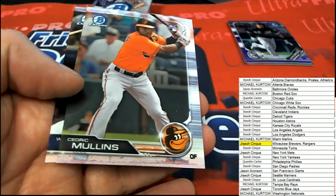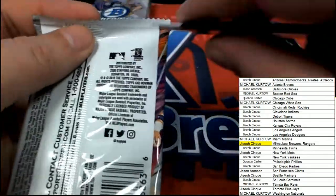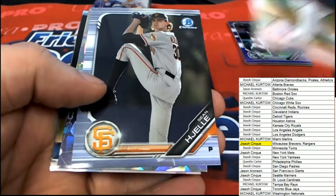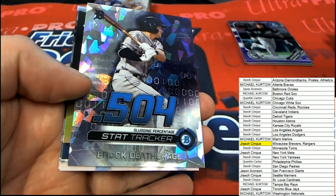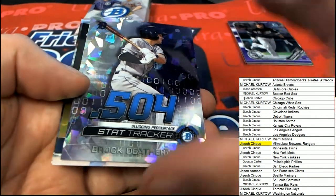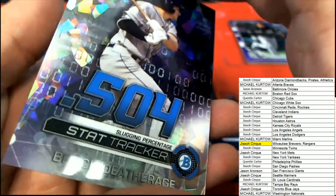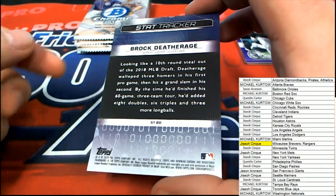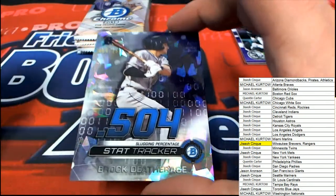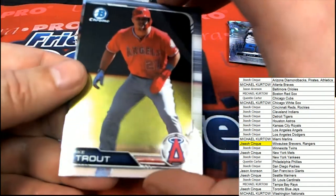Arizona League card, Cedric Mullins. This turned out to be a pretty good box. It's turned out to be a really good box, I think, so far. Anyway, getting some nice low number parallels, some nice color.